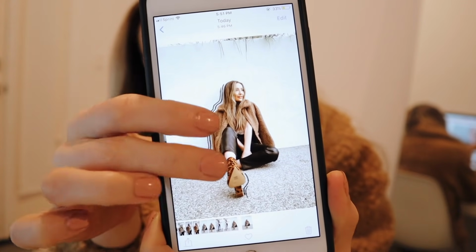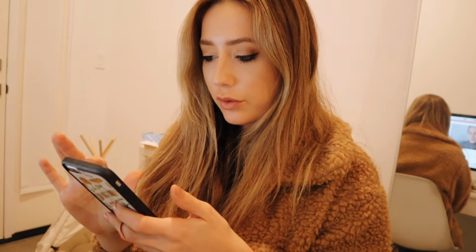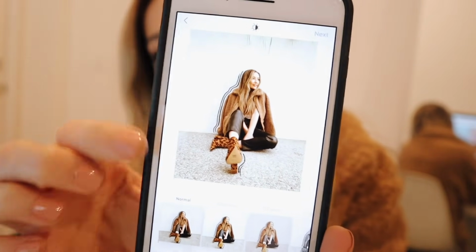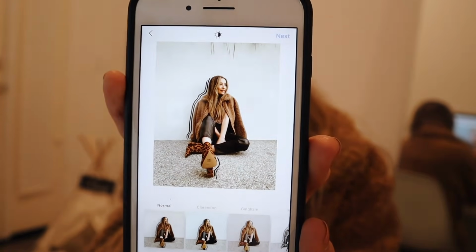All right, so that is what the photo looks like on my phone. Sometimes it looks different, like when I'm looking at it on my phone, I'm like, oh, that looks not as good as I thought it was going to look on my iPad. But I like it. I do need to straighten this photo. You guys can see, it's a pet peeve of mine if the horizon is not straight. So you can see it's a little tilted.